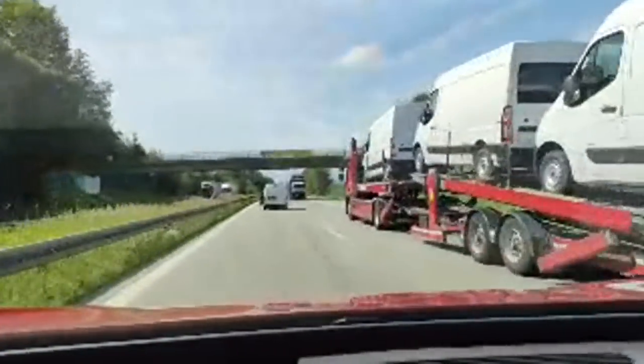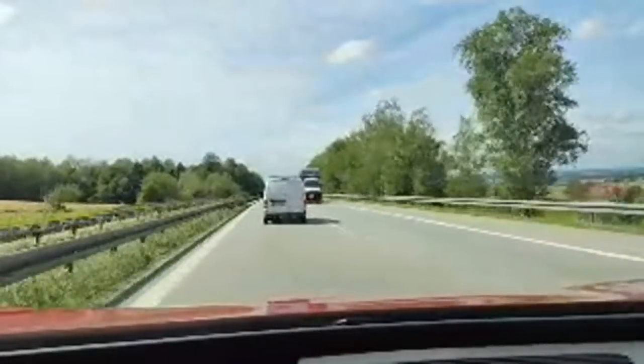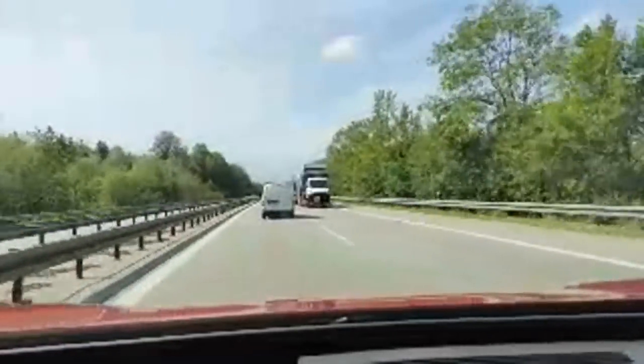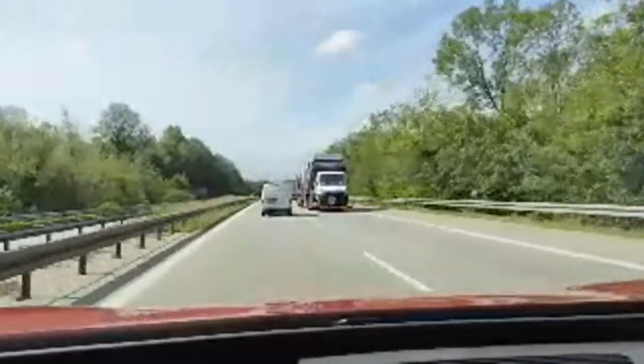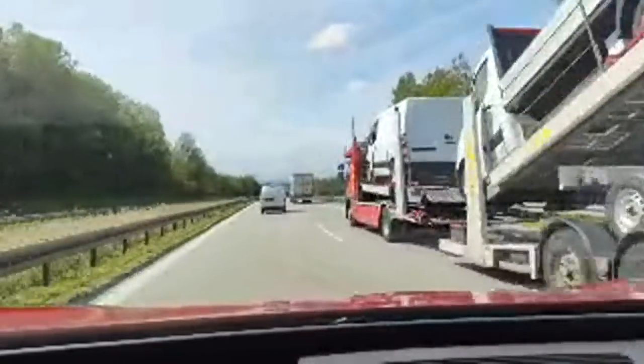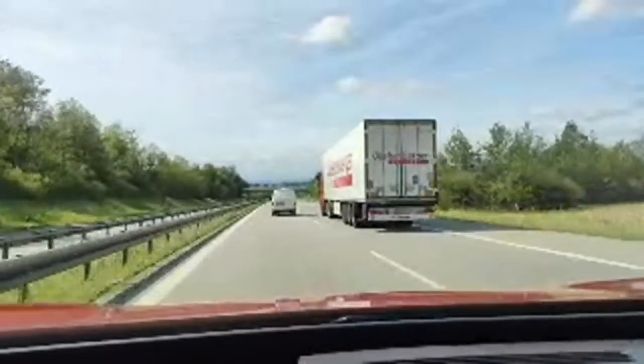Yes, it's not a big difference, but there is a difference. This is more power, especially it comes in better. So when I floor it from standstill, it's okay, it's right there. Not like the Ioniq 5 where there's a second of delay.